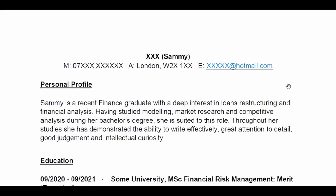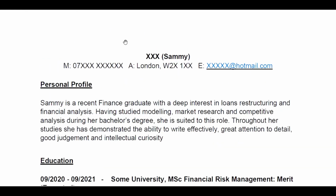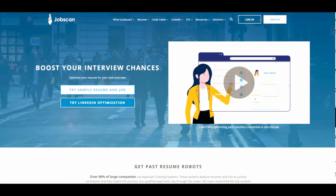So now, as I promised, I'm going to show you 2 cool tools which will make tailoring your CV even easier, and I'm going to show you why for this job at Blackstone, this CV with no experience is actually better tailored and a better match than this CV with experience. As I spoke about, I want to talk to you about 2 cool tools which are going to make your life easier when it comes to matching up the job description and the skills and experience to your CV.